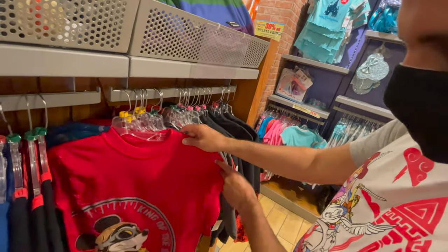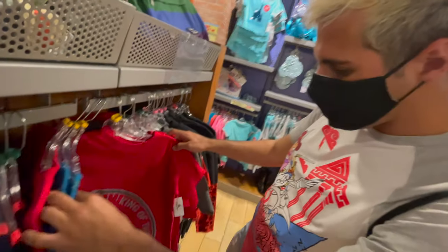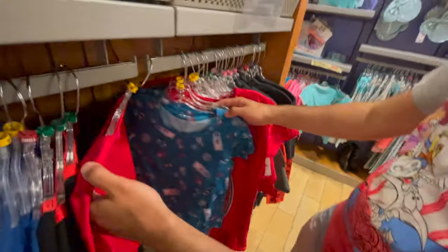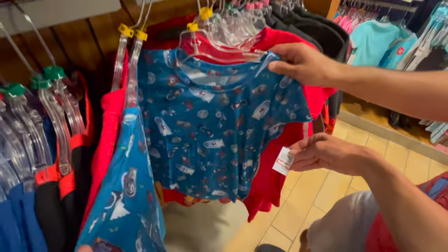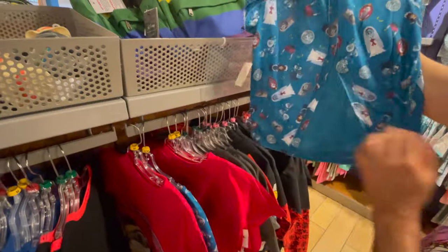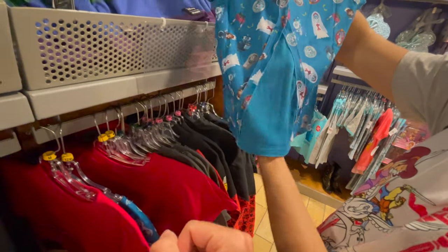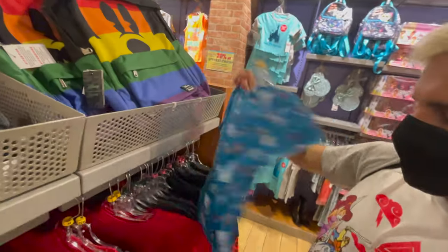Okay, this is King of the Skies, Soarin' T-shirt, $9.99. Haunted Mansion, $9.99. It's all of them. But what is Madame this? Leota. No, I'm talking about the design. Oh, it's interesting. Okay. Cool.